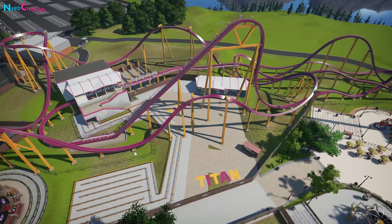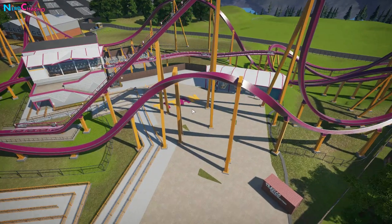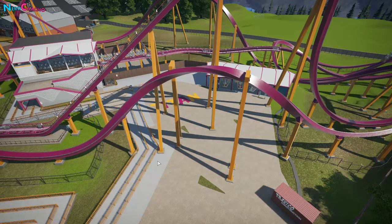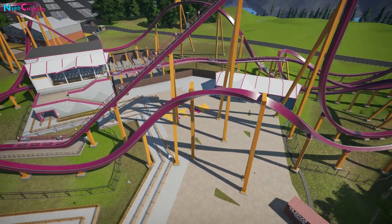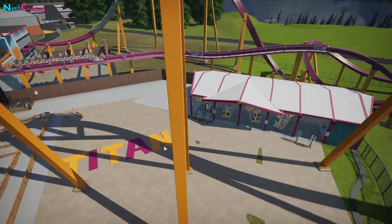So that's why this white is almost garishly white and the concrete is garishly clean. Because like I say, this is supposed to be the new area, right? So let's do a quick tour.